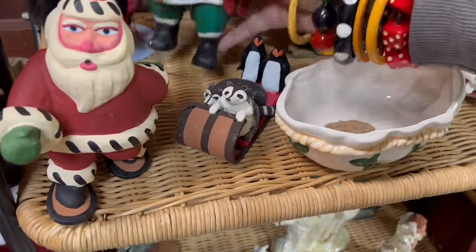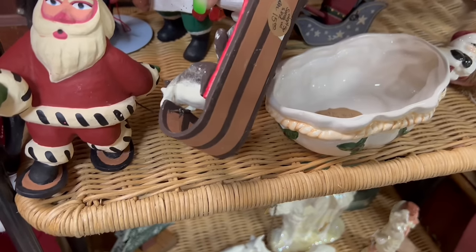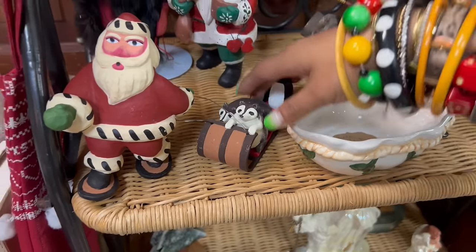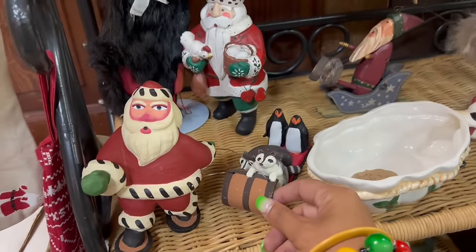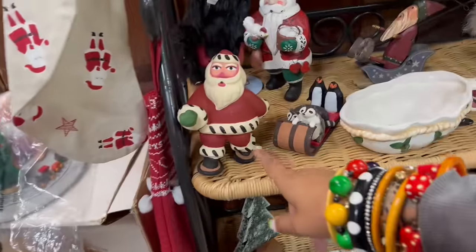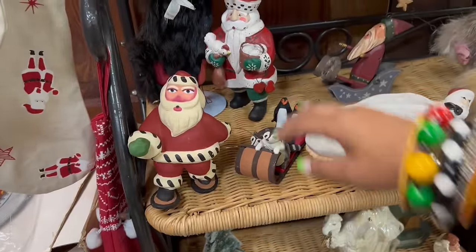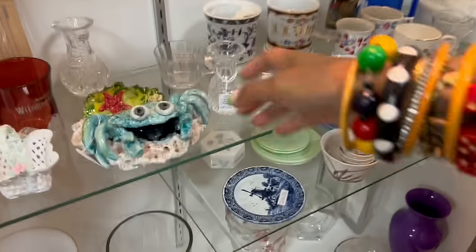Oh! This is a very strange one. Raccoons and penguins. $15. Is there a discount? No. That's so weird. Here's another strange one. You know what? That one's still the best. It's the Santa. He's got, like, raccoons and penguins. It's really weird. Oh, my gosh.